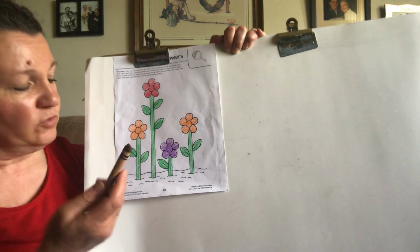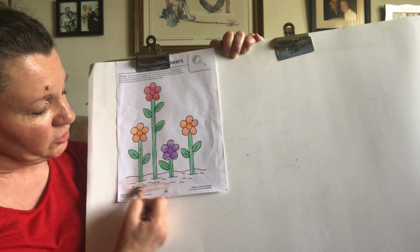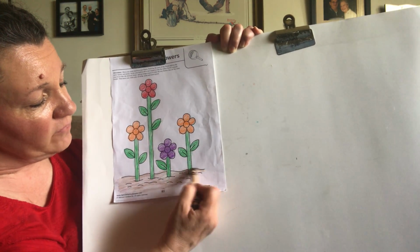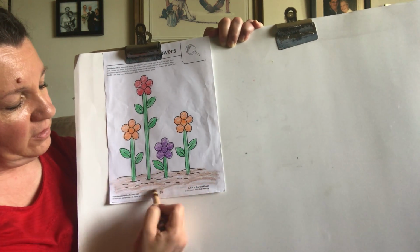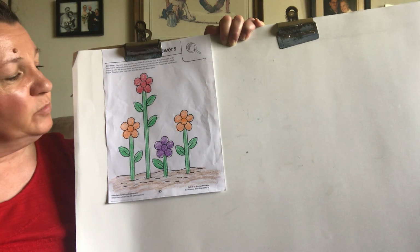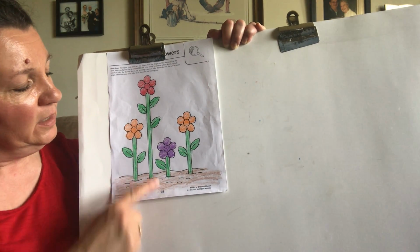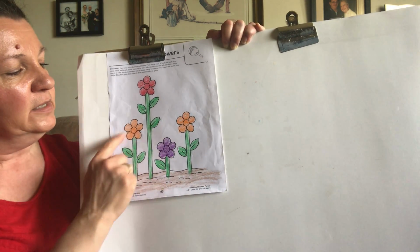So let's take our brown crayon. We'll color our soil. Remember, the soil is the top layer of dirt that the plants grow into. So we have our soil there. And there we have our paper. Okay, so we have our tallest one. Remember, the tallest is the biggest, the tallest one in height. The shortest one is the smallest in height. And then these two are the same.